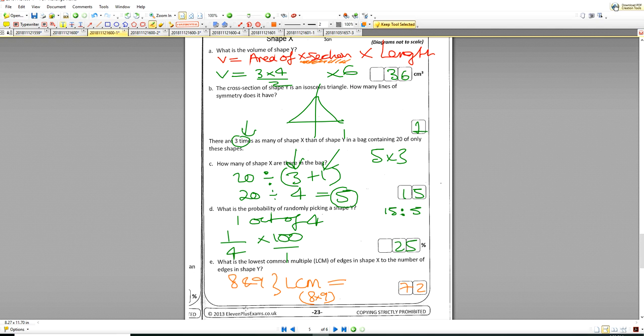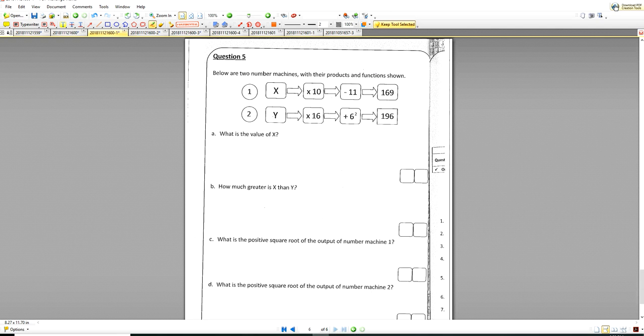And that's the end of question number 4. We're just moving on to our last question. Question number 5. Below are two number machines with their products and functions shown. What is the value of x? For us to work out the value of x, we have to reverse this machine here. So the opposite of minus 11 is add 11. The opposite of times by 10 is divide by 10. And then it'll give us x.